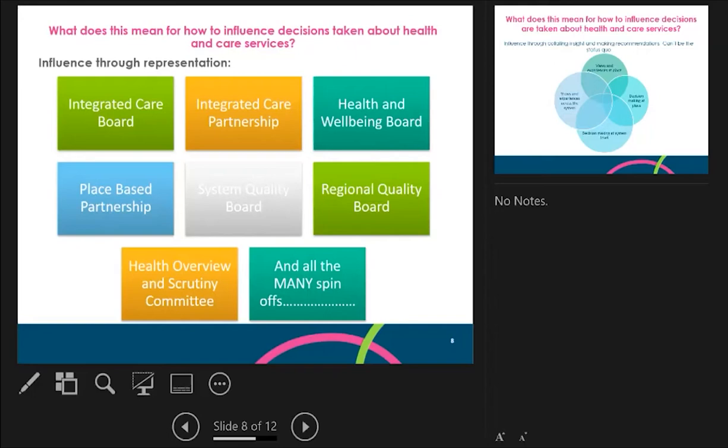So you still need to be represented at your place-based partnerships and your health and wellbeing boards, and also the health overview and scrutiny committees, where there's an opportunity for political, democratically elected representatives to hold the system to account as well. And often those councillors that sit there are good allies for the voluntary sector, and Healthwatch in their role of holding the system to account for listening to people.